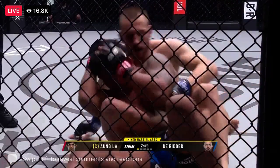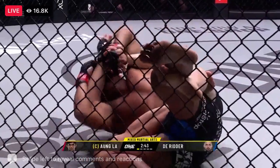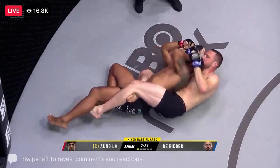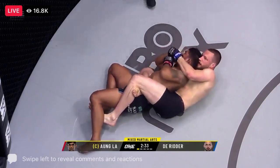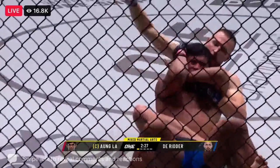Ritter's got a nasty squeeze inside that body triangle. Still a long time to go, 2 minutes 45 remaining. First round set for 5. It's all one-way traffic right now to Ritter. Yeah, Ritter does a good job with that left leg, lacing it behind or underneath the knee of Aungla inside the calf there. So, like Mitch said, he's got to get that foot. He's got to get Ritter's foot on the ground, but he's got to get that leg laced out first.